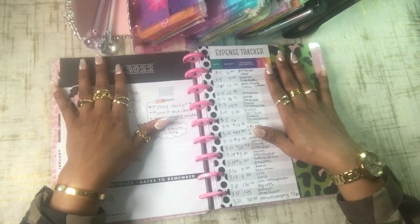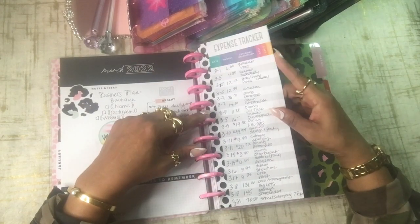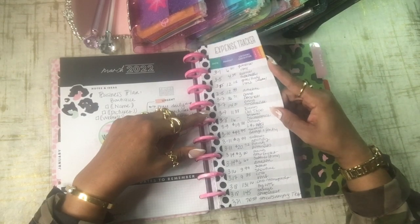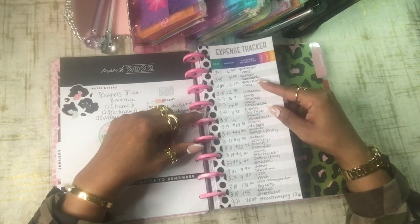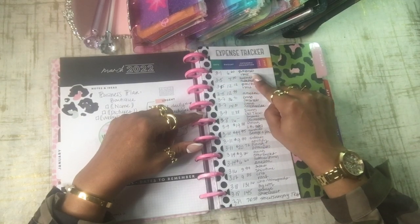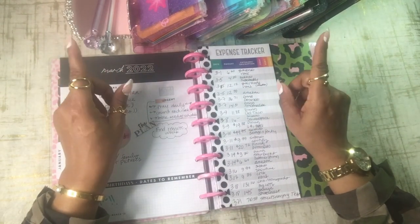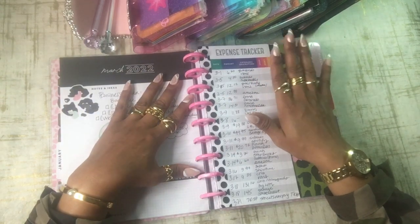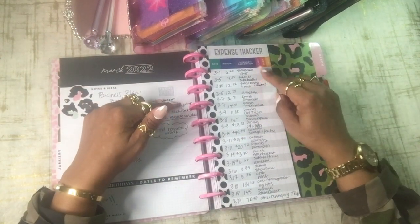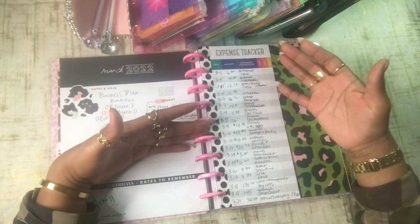So first I'm going to start out with my expense tracker, and these are the expense trackers that I use from Happy Planner. They're little inserts that I got from Amazon, I believe. Yes, I got them from Amazon, and every time I make a purchase, I will write down the date, the amount of the purchase, the envelope that it would come out of, and then the store or wherever I purchased something from. And pretty much I either do it at the time of purchase, or I'll just go through my credit card app and write down all the expenses that are pending or that have gone through during that time period, and I'll just keep track of it that way.